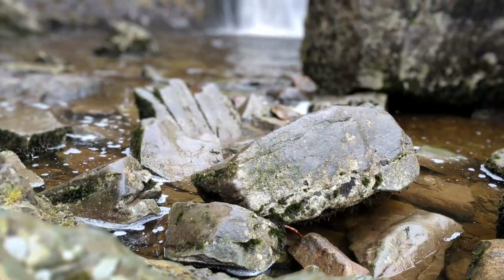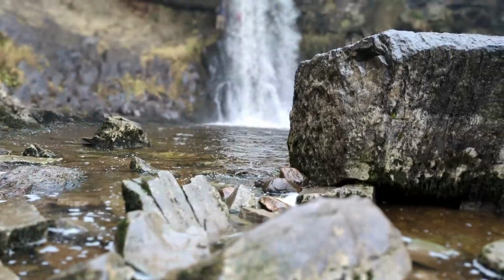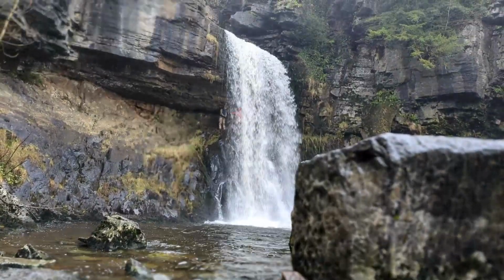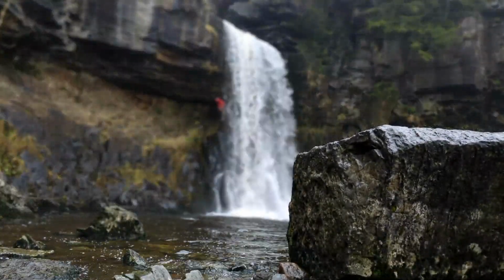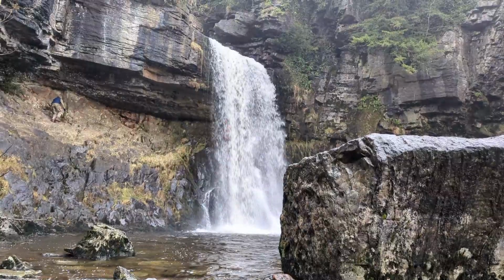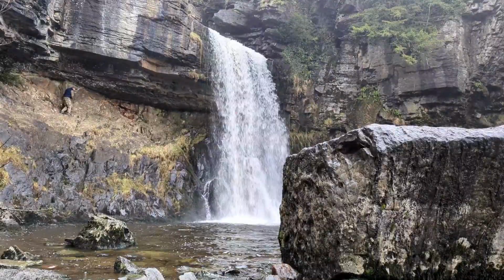So I think I've just seen the waterfall, and it looks like we're pretty on high flood. So I think going beyond the waterfall might be a bit of a challenge. So if we can do it and not get too wet, I will be doing it. But it's looking a bit too, yeah, I think we'll have to give it a miss on this one. I'll end up really wet on this one. So yeah, so far it's been alright.